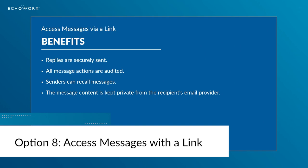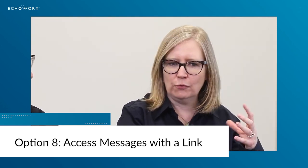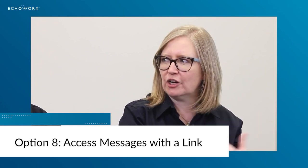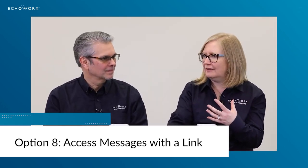So it's not visible to the recipient's provider, no one's scanning it. Those are some of the big advantages. It comes down to what kind of information is being sent. We have a pharmaceutical company that uses this method all the time. They're creating programs for different drug trials. They want the right branding on those messages. They've got a closed group of people communicating about a new drug or a trial or testing, and to keep it audited and all within that portal is a great experience for everyone.